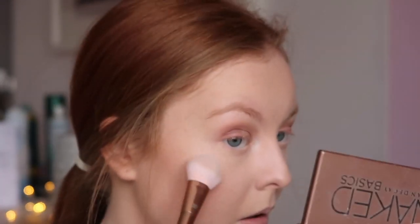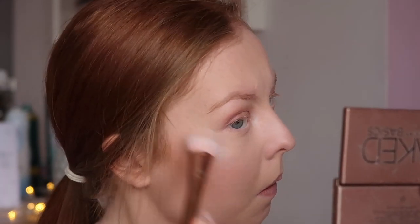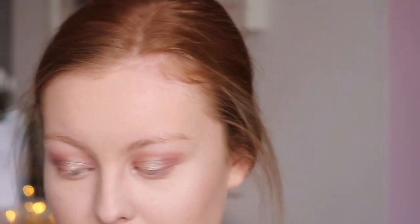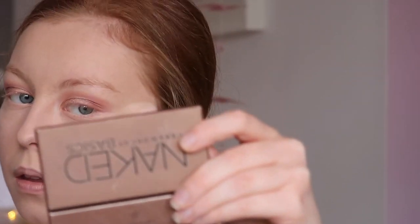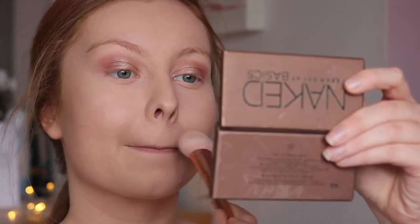Mix it with my MAC Soft and Gentle, but I'll just do this one first. Very pale. So I'm going to go over it with my Soft and Gentle, which is a bit more rose goldy. They are expensive, but I think highlighters nowadays are really expensive. Oh wow, that is glowing.